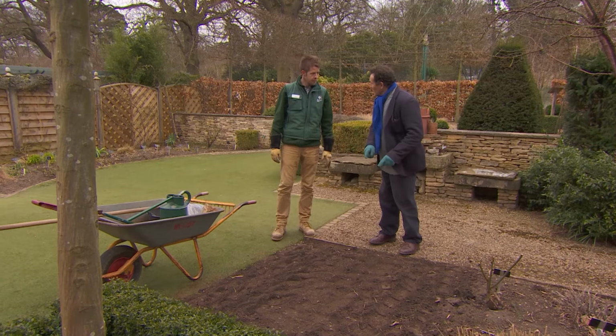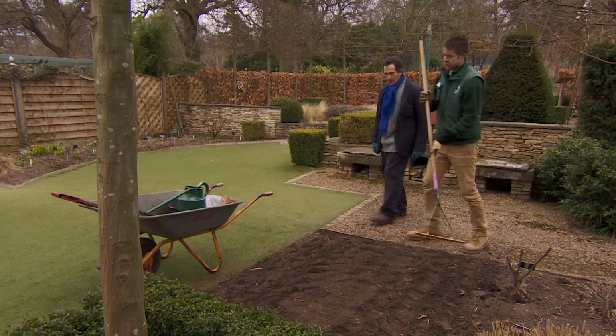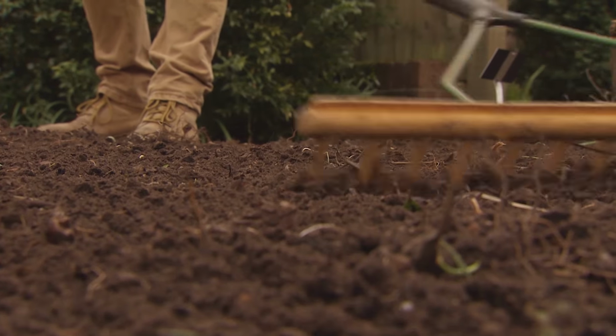So presumably you want to rake that before we sow? We do, yes. We need to get this down to a fine tilth now, but just to take out any large stones or any twigs in here.